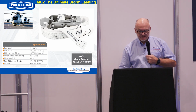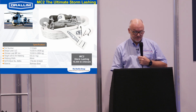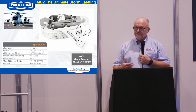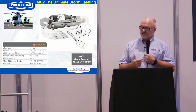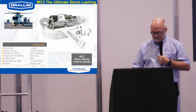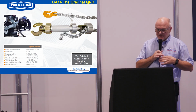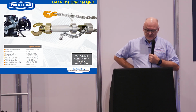And that's our standard MC2 storm lashing, which is rated at 15,000 pounds ultimate lashing. Pretty much we don't go much bigger than that because that's heavy enough in operation. You don't really want a lashing that's any heavier than that because it's unmanageable, so you'd rather apply 2 than go bigger than that. In some cases, chain lashings are used, probably more on aircraft than rotorcraft, but they are used on some.